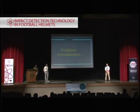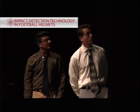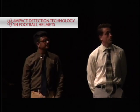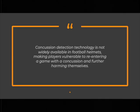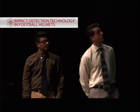So to get into our problem that we researched, concussion detection technology is not widely available in football helmets, making players vulnerable to re-entering a game with a concussion and further harming themselves. So obviously this is a large health concern.